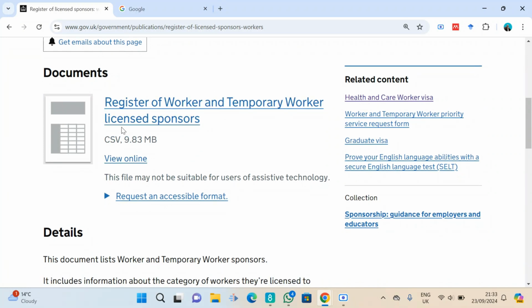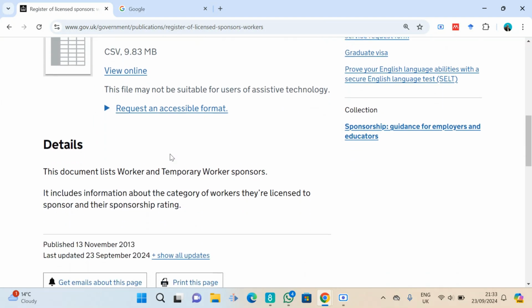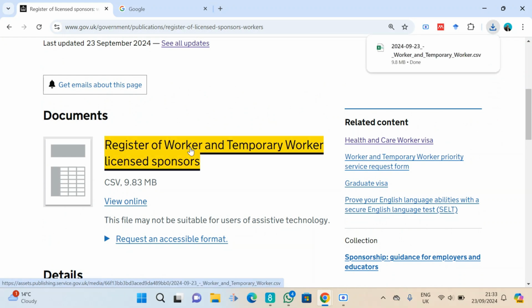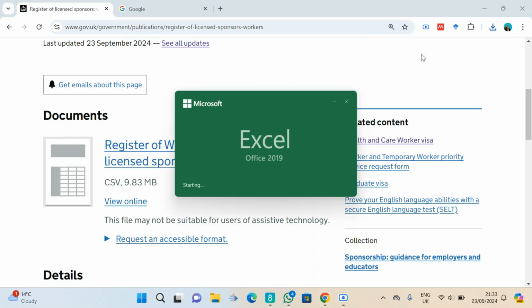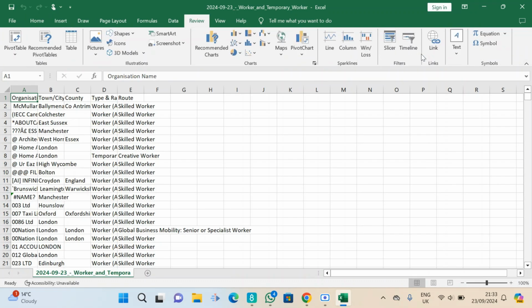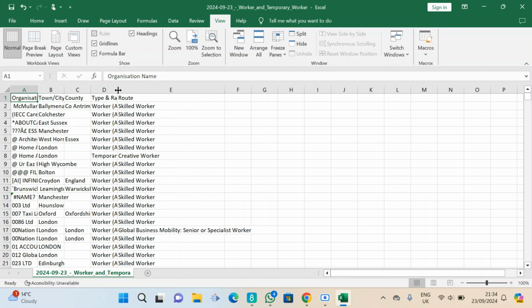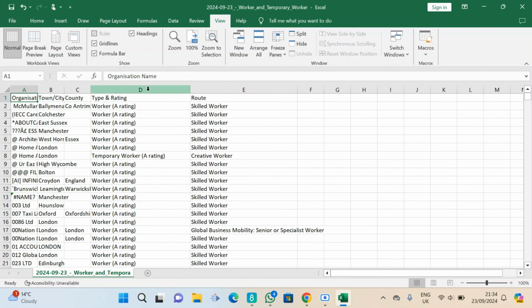As I mentioned in the previous video, you can view it online, but viewing it online does not help us much. So what we are going to do is just click here and download it. As you can see, it is here now. So I'm just going to open it. After opening it, I'll just enlarge this so that we can see clearly what's here.